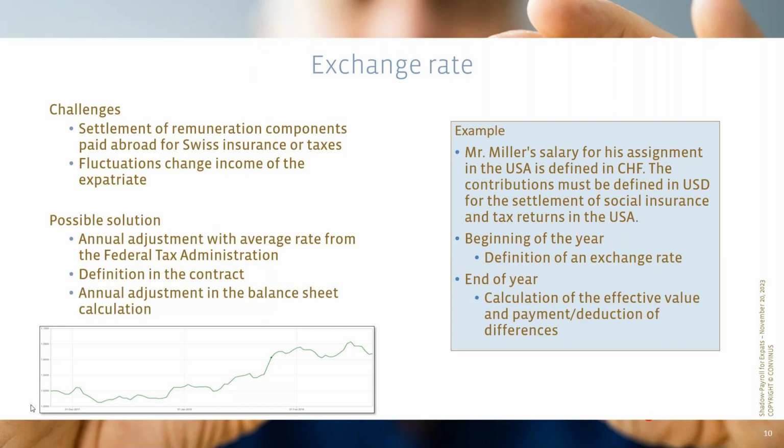provider. So there's not one rate, but always use the same one, and don't switch to one that might be better in one case and not as good in another. So choose one and stay with that.